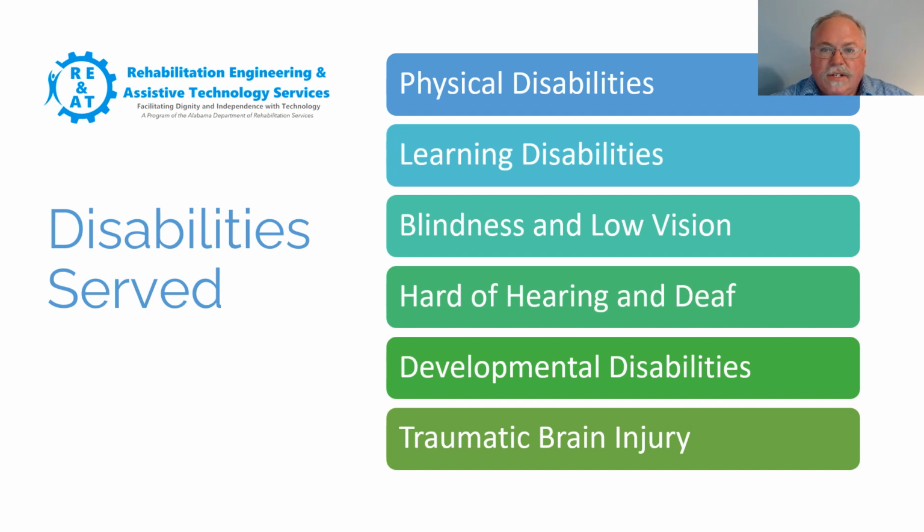So our engineering staff work with a wide variety of disability types. Many of the consumers we work with might have multiple disabilities, but some examples include people with physical disabilities, learning disabilities, blindness and low vision, hearing impairments, developmental disabilities, and people with traumatic brain injuries.